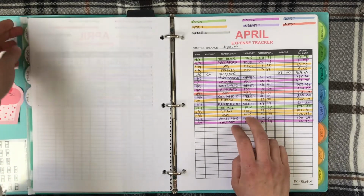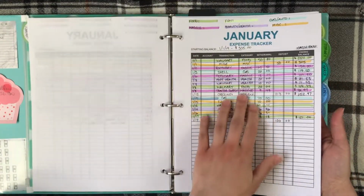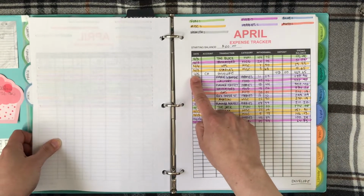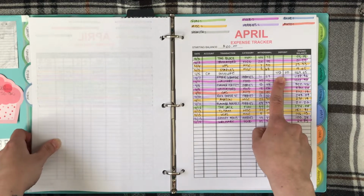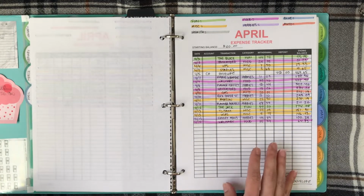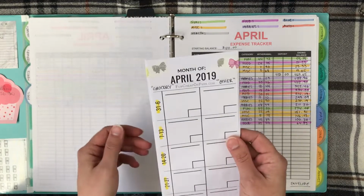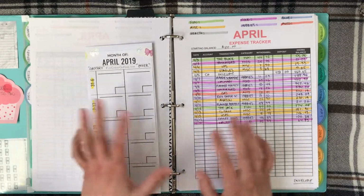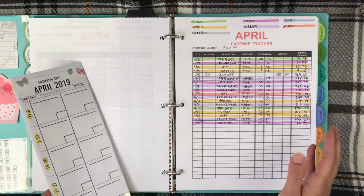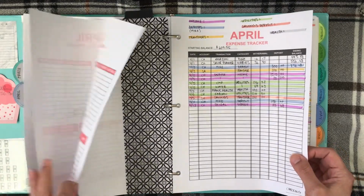So I'm writing everything down the exact same way I did for January with my cash envelopes, except it's my debit card that I'm using. So I'm keeping track of everything and I'm making sure to write out here how much I am putting in my envelope for the month and tracking everything down. So now if I happen to forget to write something in here, I will have it in my envelope. I'll have all the receipts so that way they match up. It's just another extra reinforcement that I am noting everything that is going in and going out of my bank account. So I have April here. I've been back on track with April and super proud of myself.